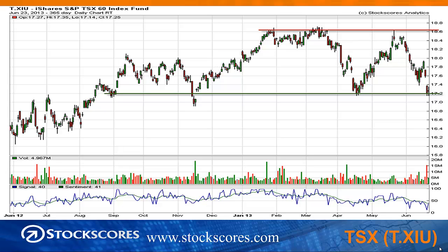In general, there's not a lot of great opportunities on the TSX. You do get the odd one once in a while, but you really got to focus on the abnormal action that makes that stock stand out from the rest of the Toronto Stock Exchange.